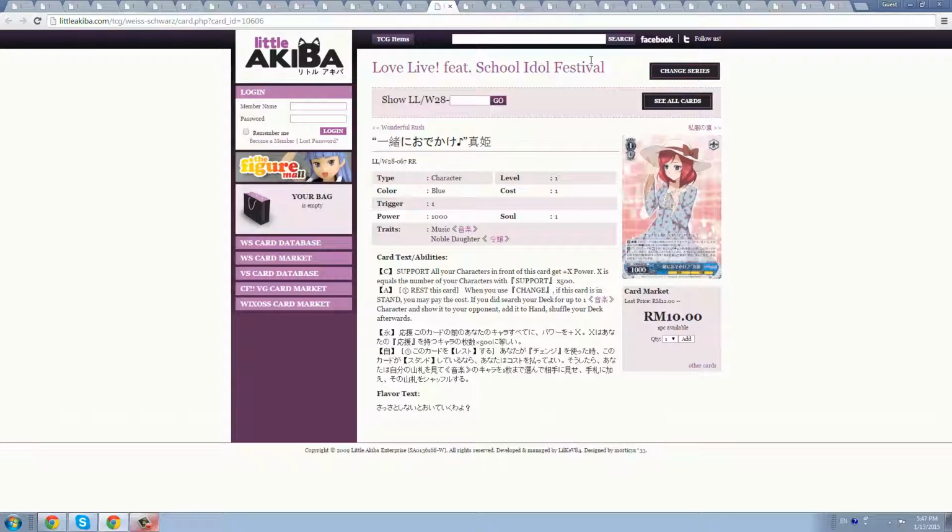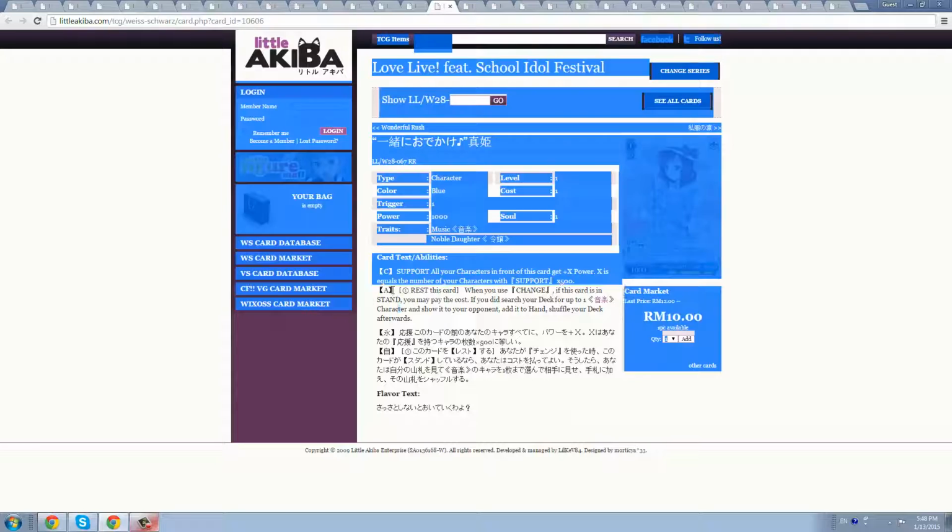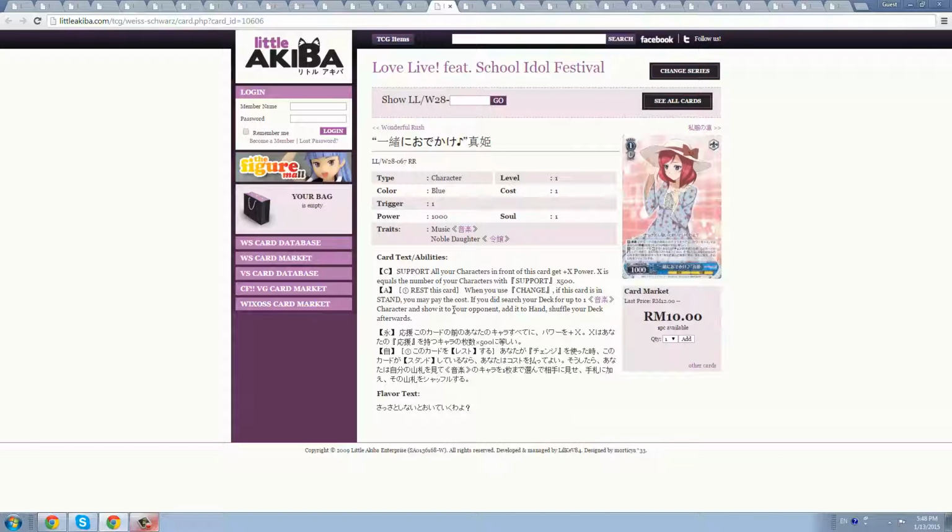Next up, the next double R is the blue one, 1k double R, Music and Noble Daughter. She's an assist, so all your characters get plus 500 plus X power, where X is equal to the number of characters with assist times 500. And next she has another effect of when you use change, and this card isn't stand, you may pay cost, which is pay 1, rest this. If you do, search your deck for one music character, add it to your hand. Then shuffle your deck.